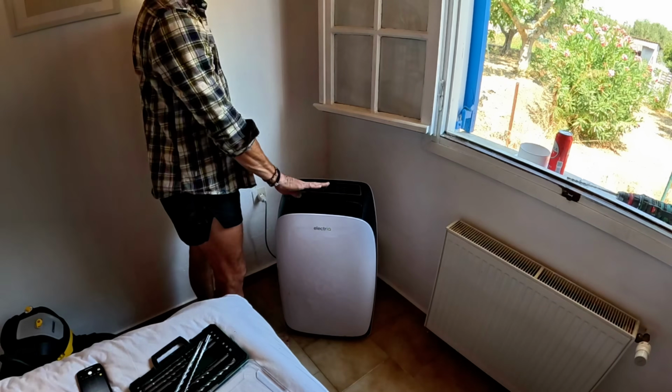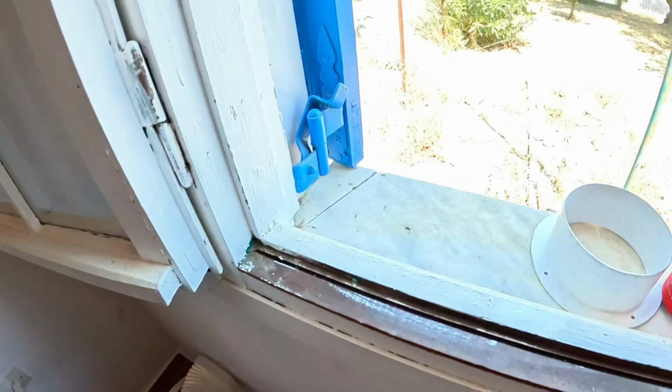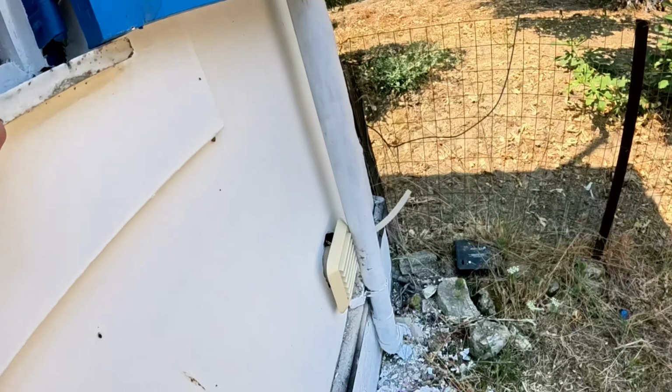The aircon units worked like a charm. We had family over and a packed villa. There's no way we could have done this without these units.